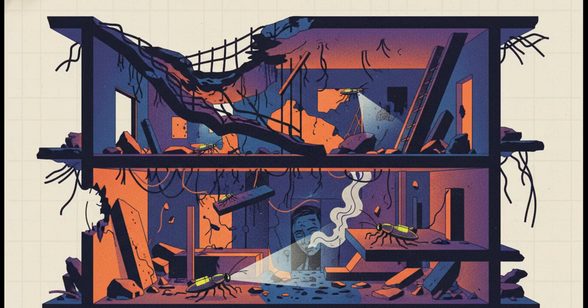But then you have the heroic side of the coin. Think about disaster zones. An earthquake hits, a building collapses. You could release a whole swarm of cyborg cockroaches. Now I know, cockroaches, yuck, but they are naturally built to navigate through rubble. You equip them with tiny CO2 sensors, and they can crawl deep into voids that are way too small and dangerous for humans or even robots, homing in on the breath of trapped survivors. They could literally save lives.